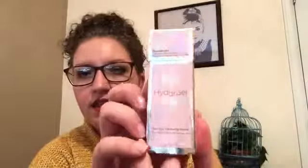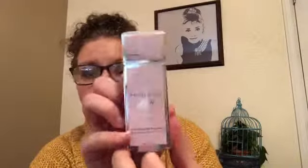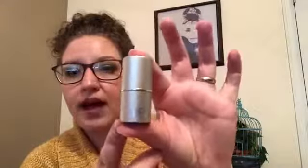The first of which is another Pur product, and the packaging looks like this. It's called Pur Hydragel Lift, not light. And what it is, it's called a 360-degree eye perfecting primer. It comes in this little packaging like this, and you roll it up, and it's this pink consistency here.